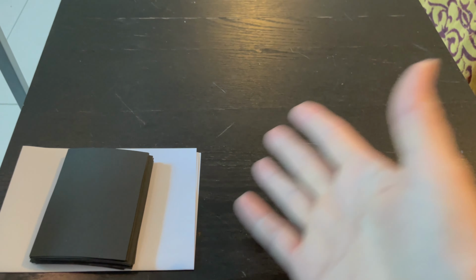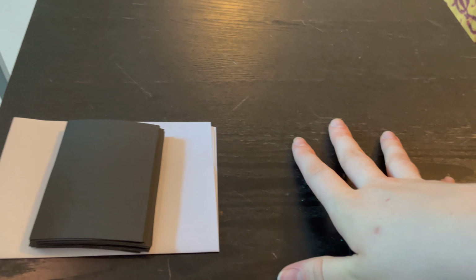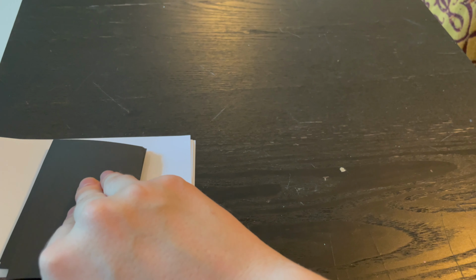Hello, welcome back to my small table. I have been accompanied by a cat, so if you hear any noise, that's her. So, I guess we should draw the first card. I have already shuffled and I have cut the deck, so let's get going.